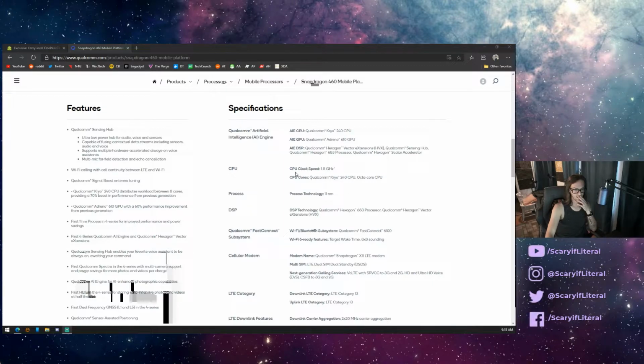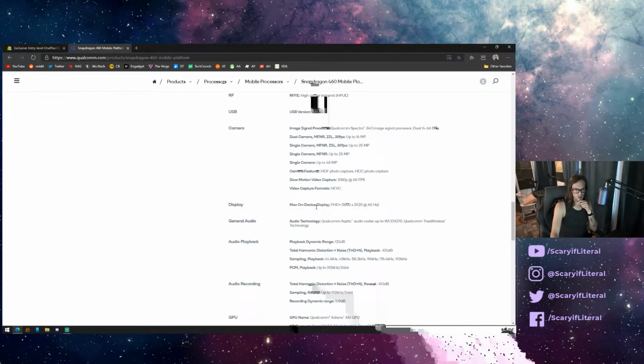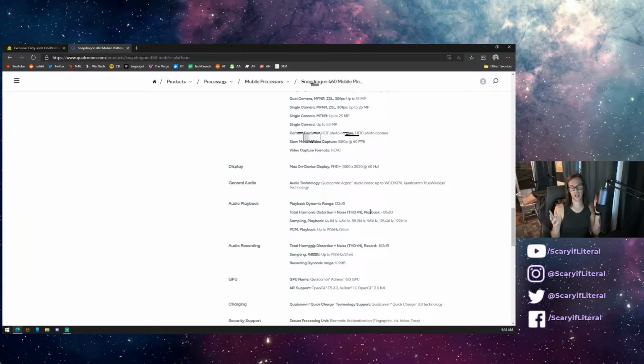So let's look at it. 1.8 gigahertz octa-core. So this is still an 8-core, 1.8 gigahertz, but you can't tell everything just from that. Max on-device display is 1080 by 2520 at 60 hertz, so we're not going to be getting a fast refresh rate on this screen. But a lot of this stuff, look, we're just going to have to wait and see what the performance is like. Do I think it's going to be this world beater processor with 4 gigs of RAM and a 460 processor? No, I don't. Do I think it's possible that for the average user it's going to be fast enough? I think it's definitely possible, especially with OnePlus's optimizations.